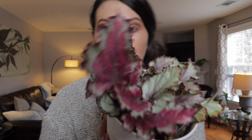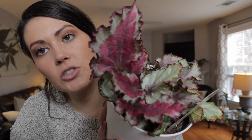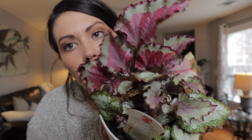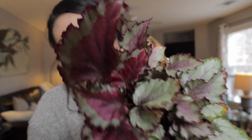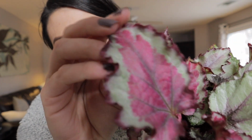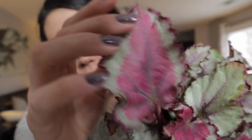And like I said, there's a bunch of different ones. Here's another one that I own. Look at those leaves. Let's just take a minute to appreciate and give some love to the beautiful Rex Begonia. It is stunning. Look at that. Absolutely stunning, gorgeous plants. I love both of these so much, and they look very different from each other, but they're both Rex begonias. They're really easy to care for and they're just absolutely lovely.